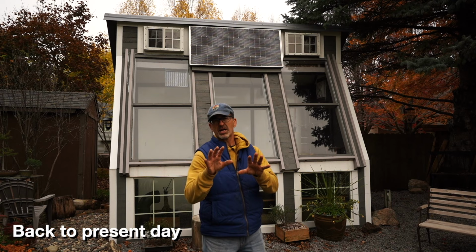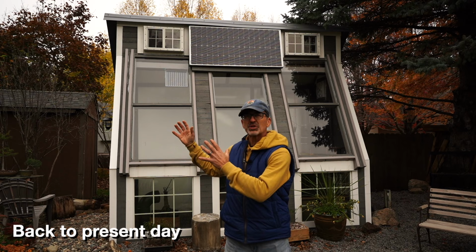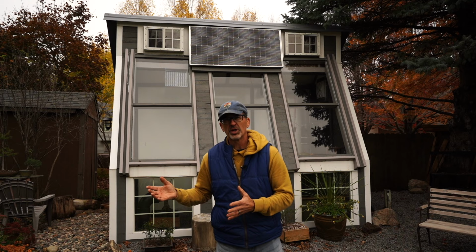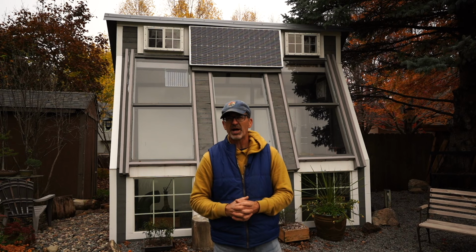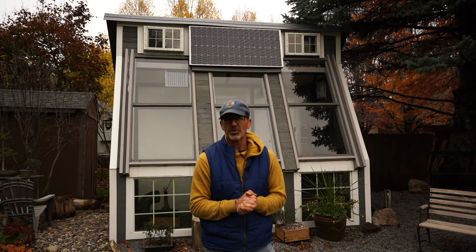Now, let me back up. What do I mean by finish? So by finish, I wanted to make sure that the outside of the PSGF, the passive solar green frame, was all secure. And so let's give you a tour of the outside of the passive solar green frame to see if I've reached my goal of being secure and finished on the outside by November 1st. By the way, I stand here on the 28th of November.